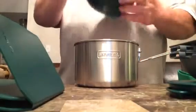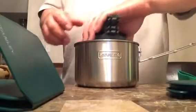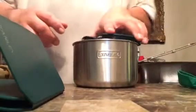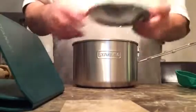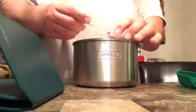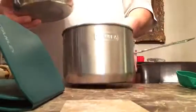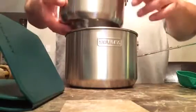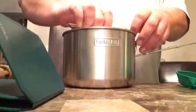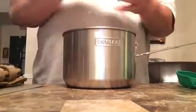So that's my gear. I think so far I got almost everything I need. I don't know if I'm going to need more stuff or not. I will not know until I go out and use it. That's when I'm going to find out what I'm missing, what I need to get. I won't find out until I go out and start using the kit. Sorry for the shaking, folks.